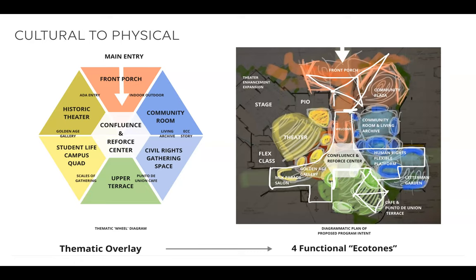The connection between indoor and outdoor, their position in the civil rights movement locally. And then the Confluence space is kind of this foyer that currently connects everything together, but is not really the nicest place to be and is a little disoriented. So these are the layers. We kind of had this thematic overlay over an existing building, over a program overlay. So lots of things to think about and balance.